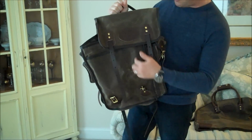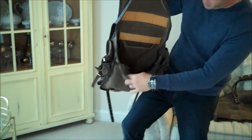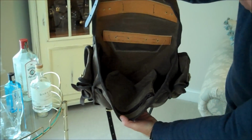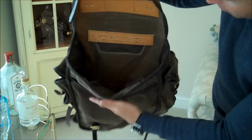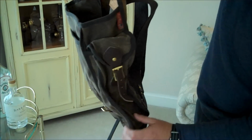The handles are super strong, but there is a ton of room on the interior. And I know that this might be a little bit dark, but one of the nice things is you can see that there's a zippered pocket. There are pockets everywhere in here. Outside, on the side, you can see all the different strappings.